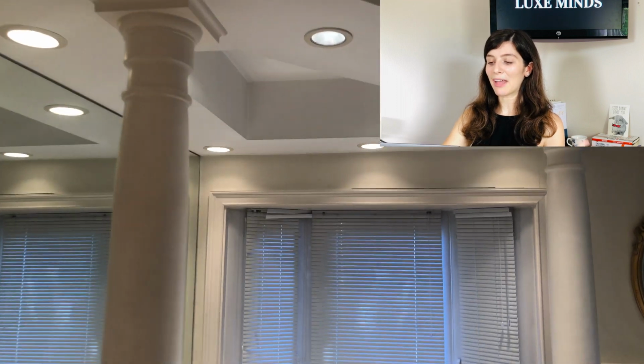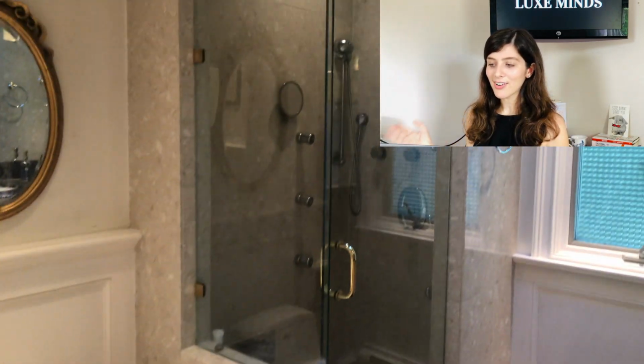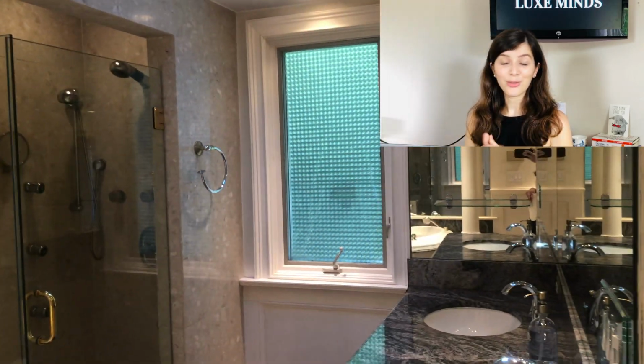I mean, look at this bathroom. This is insane. Whole jacuzzi, this whole shebang, the nine yards, and this cute little bathroom, and I was thoroughly impressed. But I did not end up making an offer on that home.